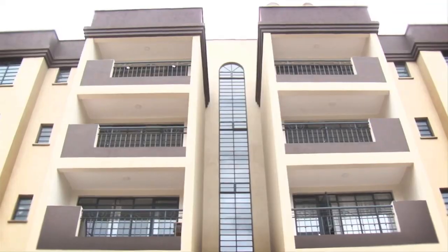Our second stop took us to Liza Heights, offering luxurious living at affordable prices. Let's have a look.